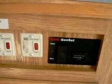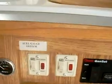Nice Onan generator controls here in addition to your water heaters, fuel gauge, and all the drawers are super nice, even finished on the inside. So instead of having raw wood here, if you were to spill something in there, it cleans up super easy.